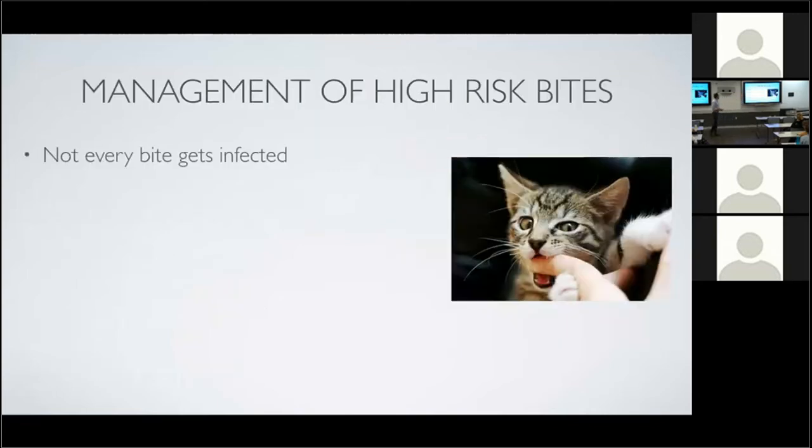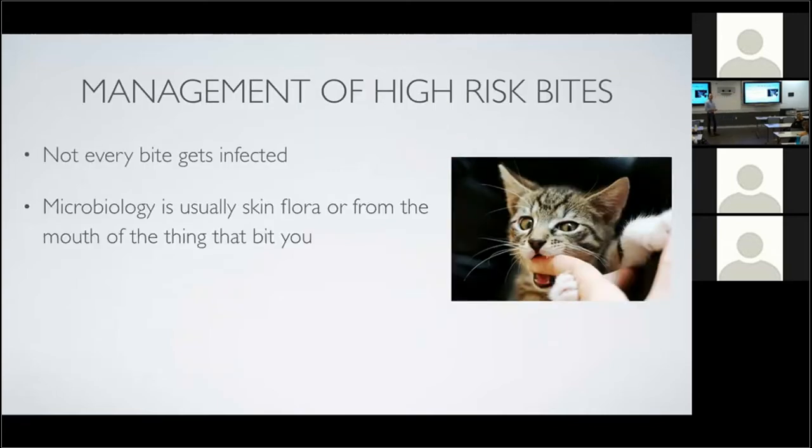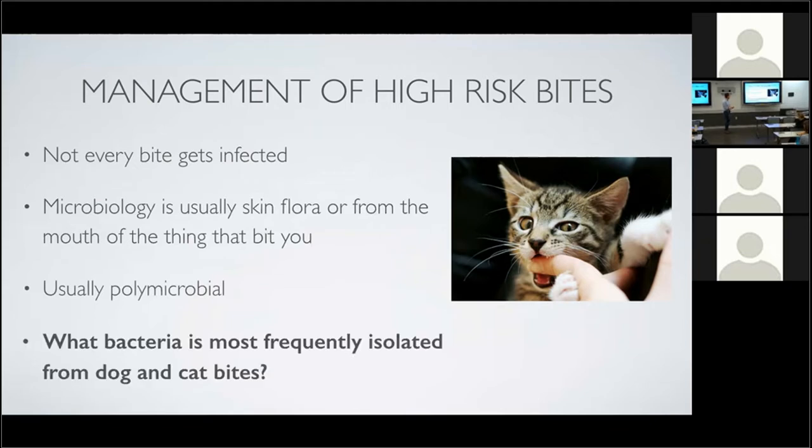Okay. So not everybody gets infected, as I mentioned. The microbiology, as you guys alluded to, it's usually either skin flora, so staph or strep, or oral flora from whatever's biting you. It tends to be polymicrobial, and you guys already mentioned the one particular bacteria that tends to be isolated from cat bites, which is Pasteurella. Again. Any other bacteria that you learned? Bartonella from cat scratches, right?